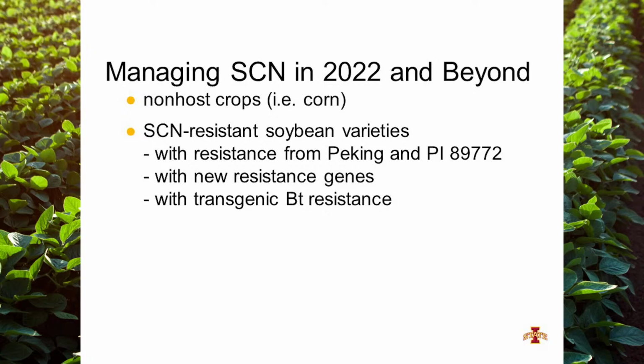And then, of course, I mentioned earlier, another hopeful thing we have out there in the future is BASF is developing varieties with Bt SCN resistance, and unless there's some unexpected result, I anticipate that in a number of years, I said 5 to 10 years earlier, I don't know, it could be even sooner than that. But even when that comes on the market, we don't want to stop using 88788 and Peking resistance. We want to broaden our integrated pest management.